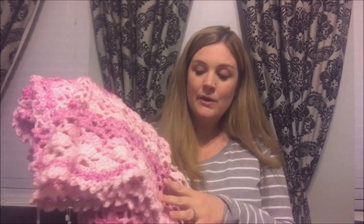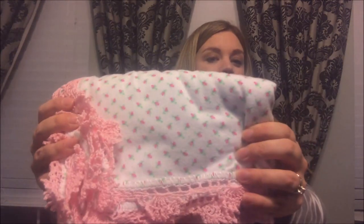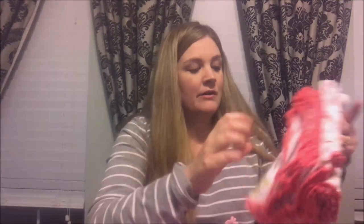My grandmother makes blankets for all the babies in the family and some close friends, and she made this beautiful pink afghan for our baby girl, and then she made all these other blankets. She crochets the end, and I'll just show you. This is probably my favorite one, and she said this was her favorite too. I actually picked out the pattern for this one, but there's so many cute ones. I'll just show you all of them.